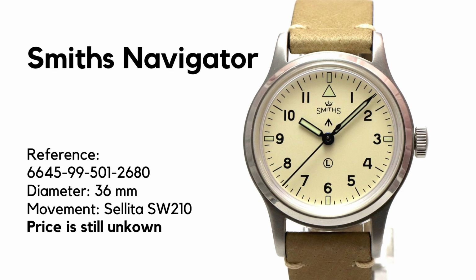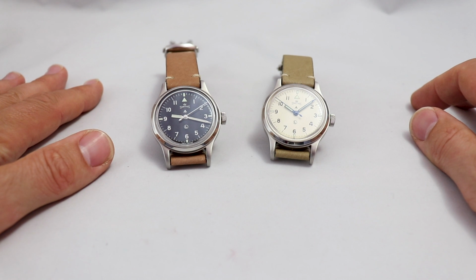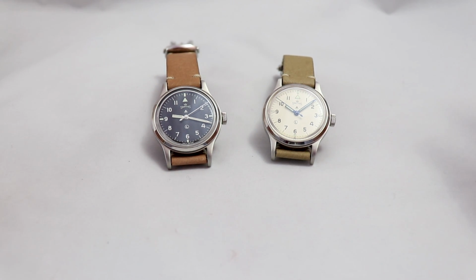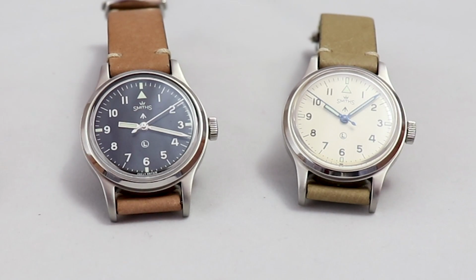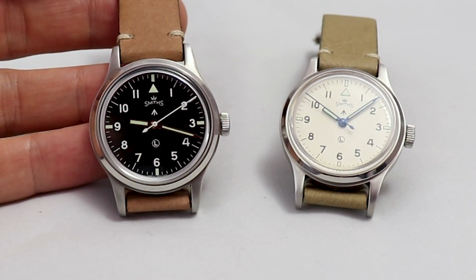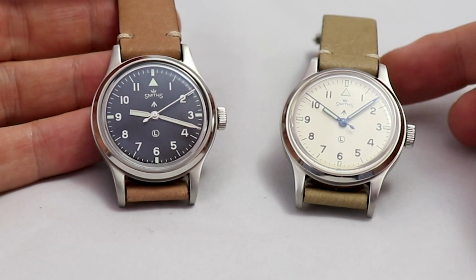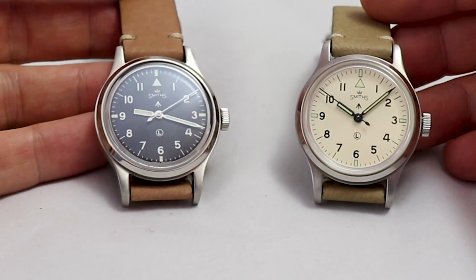And our guest today is... Okay, a little surprise, I don't have to work with images today. I can present you two actual watches sent in by Eddie Platz, the owner of Time Factors and the manufacturer of Smiths Timepieces. And here you see two prototypes of the new Smiths Navigator, which is an homage watch to the legendary Mark 11 watch.